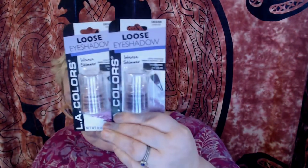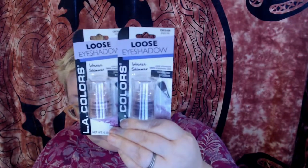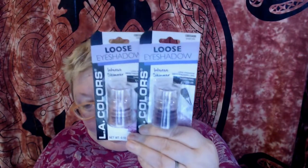And normally, this is the three colors you will find. This kind of a very pale bronzy color, the gold, and the white. Those are the easiest ones to find. Today, while I was there, they had the pink and the purple in. I'm looking forward to playing with those. They don't normally have them in. Next thing. Yes, I'm just kind of randomly running through stuff.